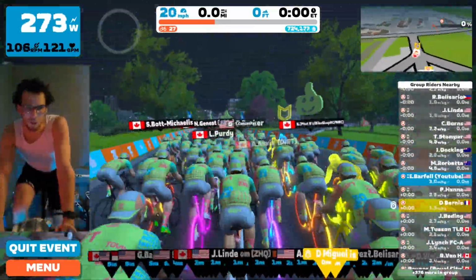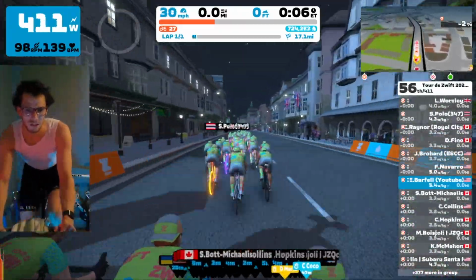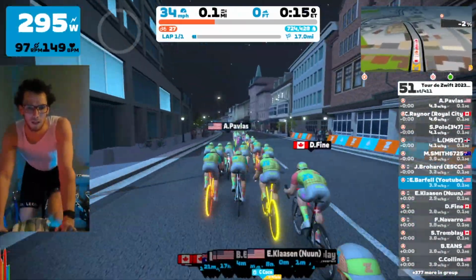Welcome to the biggest party in Zwift. It is Tour de Zwift. This is the long route, the Royal Pump Room 8. And here's the course profile.